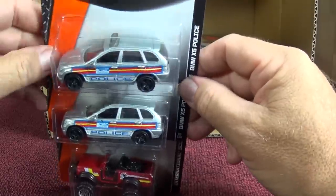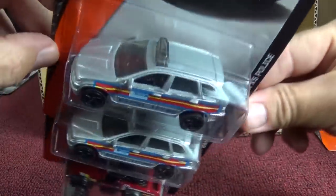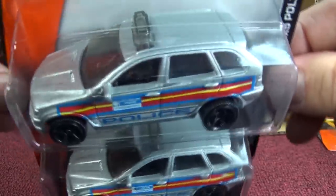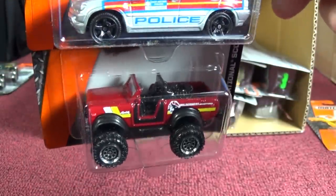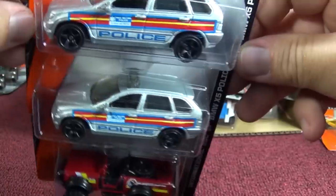Yeah, here's another one. People were asking me if I got the BMW X5 Police because it was showing up at Target as well. And I said, nope, didn't get one in my case. And when I went to Target, they were all gone. So people are definitely liking that BMW Police.